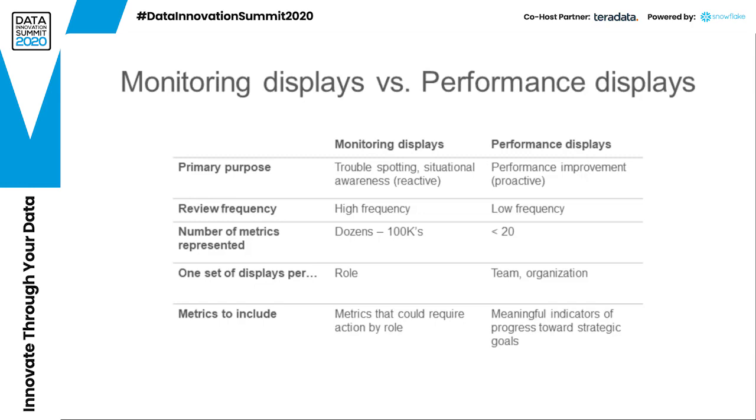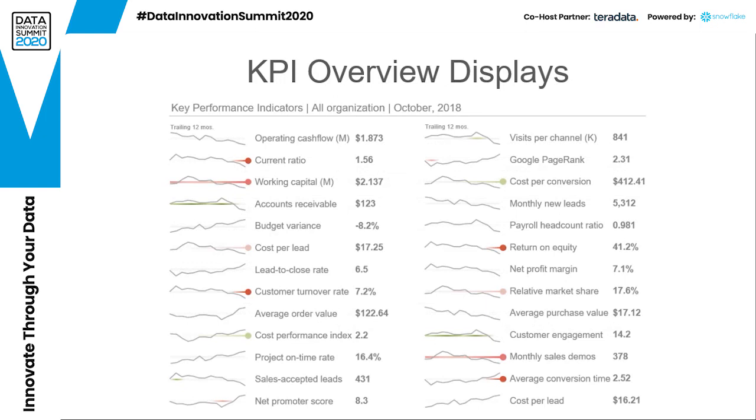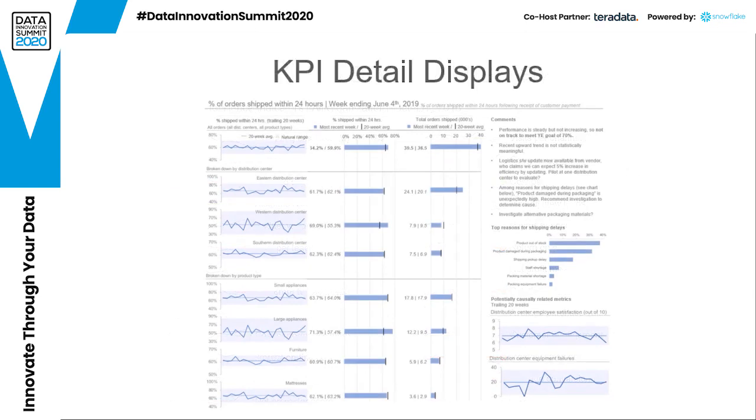And so I have two types of performance displays. There are what I call KPI overview displays. These are all of our carefully chosen KPIs that tell us how well we're actually achieving our strategic goals. And then at performance improvement meetings, we would look at KPI detail displays. Each one of those KPIs has a detailed breakdown that shows us how well it's doing and guides us, most importantly, on how we can maybe improve this metric in the future.